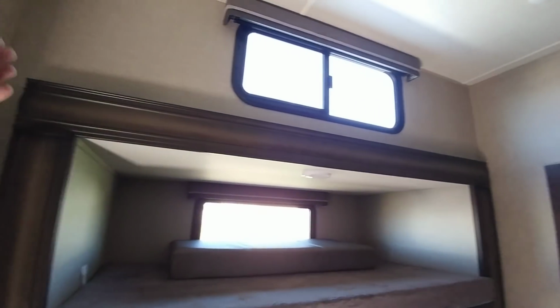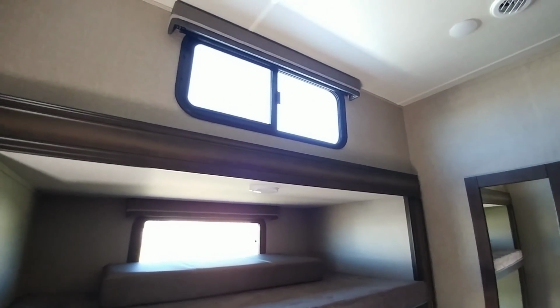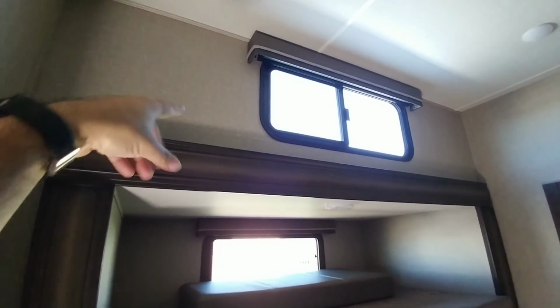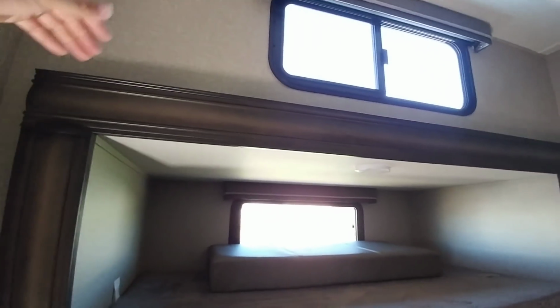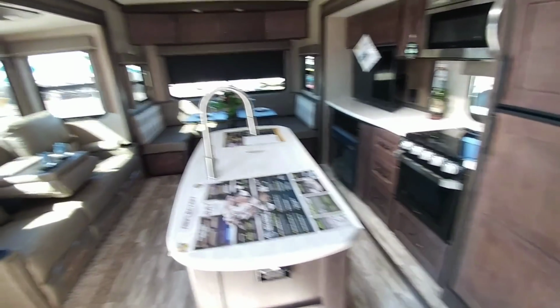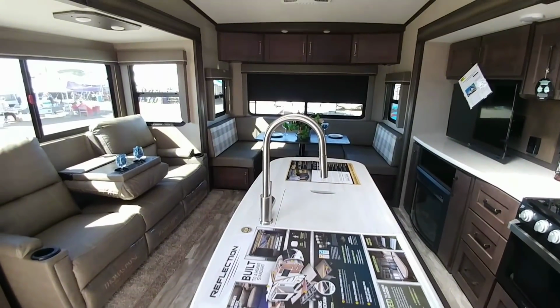Now, something that would have been neat in this unit is if they put a loft above the bunkhouse. There's plenty of space for it, and they put a window up there. There's probably a good 2 feet of space that they could have used here, and the ceiling height still would have been high enough that you could have comfortably walked inside of the mid-bunk. But it would have been really nice to see a loft area above the mid-bunk simply because it can accommodate more people, and that's always something that's nice. If you don't use it for people, you could always use it for storage.